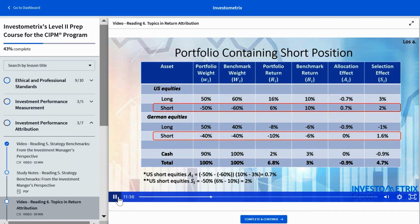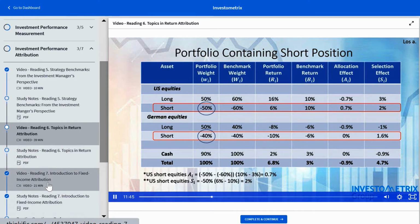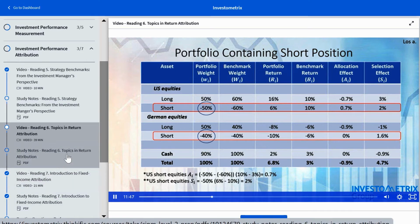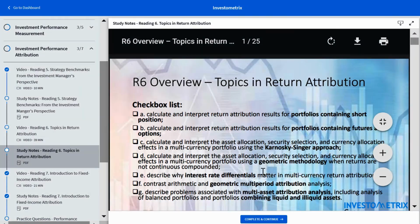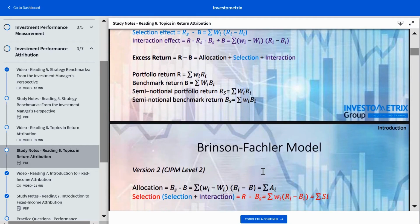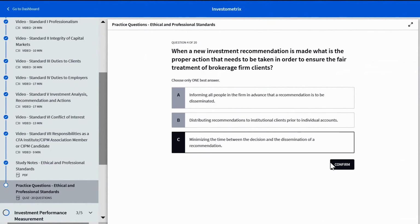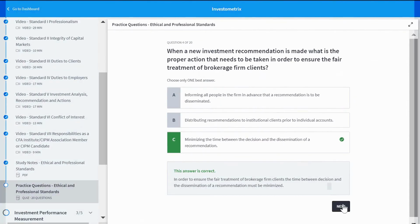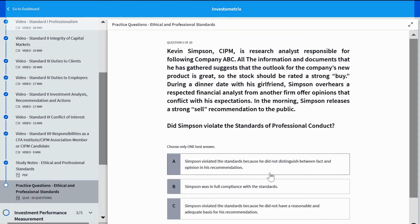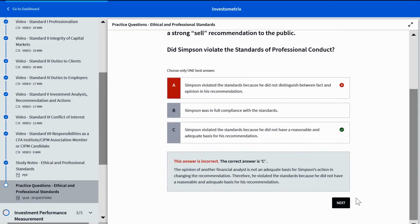The candidate will have access to study tools, including video lectures and study notes that cover all the study sessions, readings, and their learning outcome statements as per the latest version of the curriculum. Furthermore, each topic is followed by practice questions and constructive feedback.